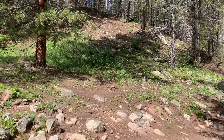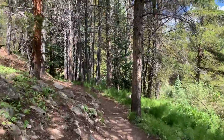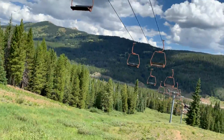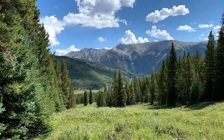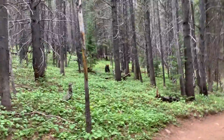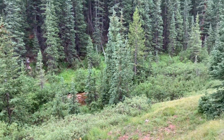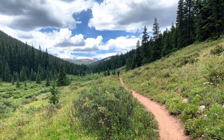On our first day, we hiked around 6.5 miles and about 1,500 feet of elevation gain. On this segment of the trail, you leave tree line between mile 8 and mile 9. Since we only went about 6.5 miles the first day, we were below tree line the whole time, which we were thankful for because the weather turned a little bit stormy and rainy.